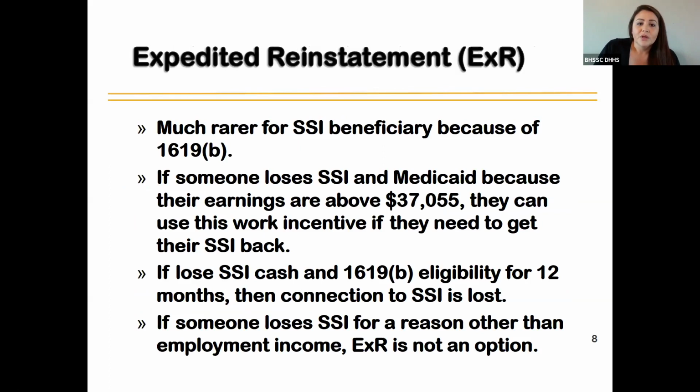So expedited reinstatement. This is another work incentive for SSI recipients. We don't see this very often because we have 1619B and that income threshold is so high. None of us have seen this before with SSI, but I'm still going to tell you about it just in case. Like I said, it's really rare for an SSI beneficiary to reach this point because 1619B kicks in and they can make $37,000 and still be eligible for Medicaid. But what EXR does is if someone loses their SSI and Medicaid because their earnings are above that 1619B threshold, they can use this work incentive if they need to get their SSI back. The EXR is kind of like that quick back in.